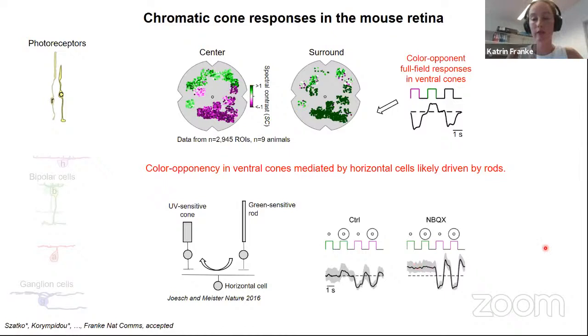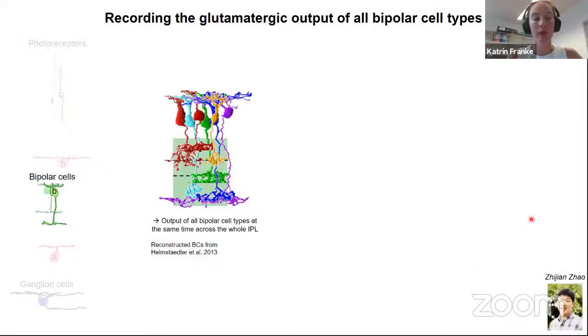So to inform behavior, this signal in the end has to reach the brain. So the next question is, how is the chromatic information from cones processed by downstream circuits? We next focus on the bipolar cells. I have already said that they transmit the information from the photoreceptors to the ganglion cells. And in mice, we know that there are 14 different bipolar cell types that have their axon terminals in different parts of the synaptic layer.